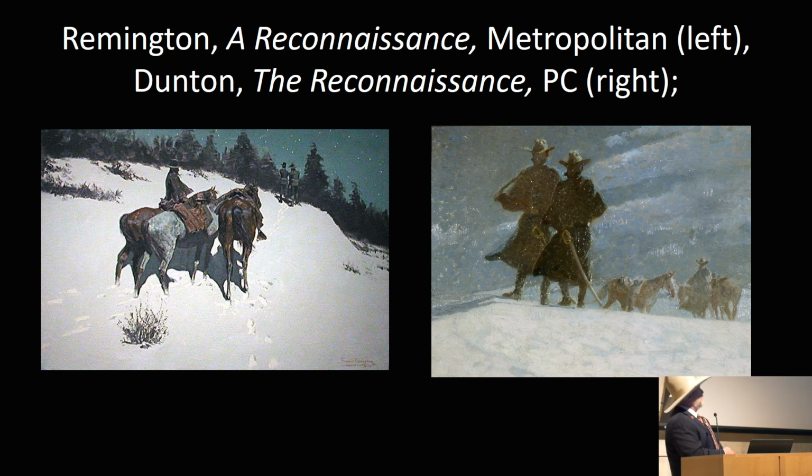Sometimes even flipping the perspective, so we're not behind the horses held by the back trooper, we're actually looking back at those horses held by the back trooper there in the background, flipping things on their ear.